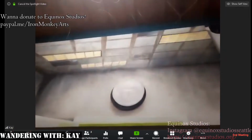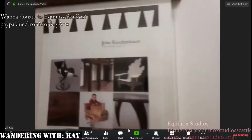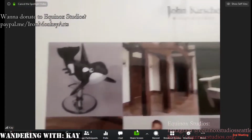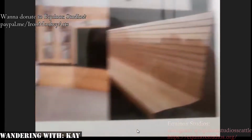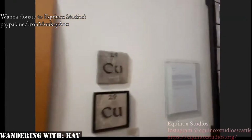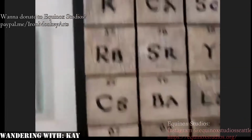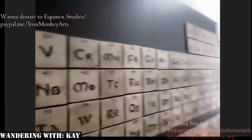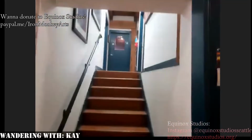Some more big, beautiful pieces of art. This is John Kirschenbaum's studio. He's a completely incredible woodworker. Just like that man makes a stool that your ass wants to be in. It's true. So this is another piece of Sid's who you're about to meet. This beautiful table of elements that is massive and so pretty. And yeah, let's go meet Sid. We're gonna go up these stairs here.